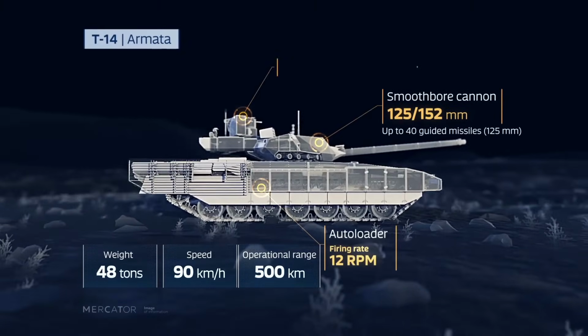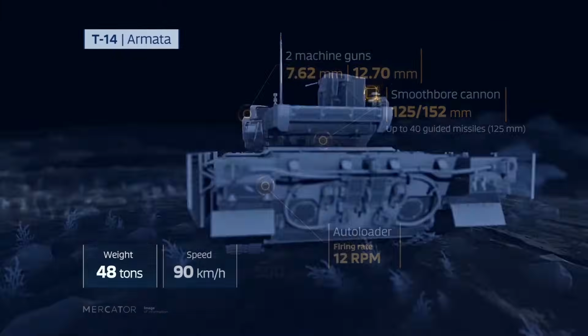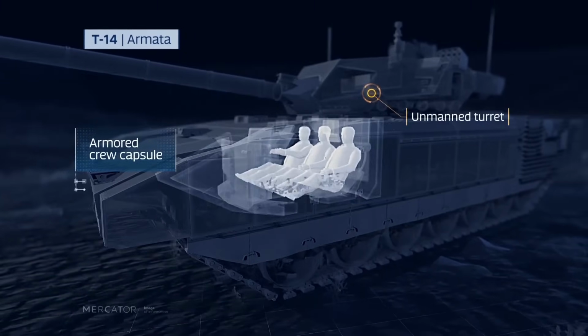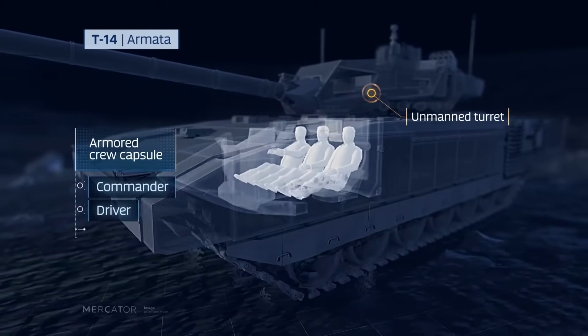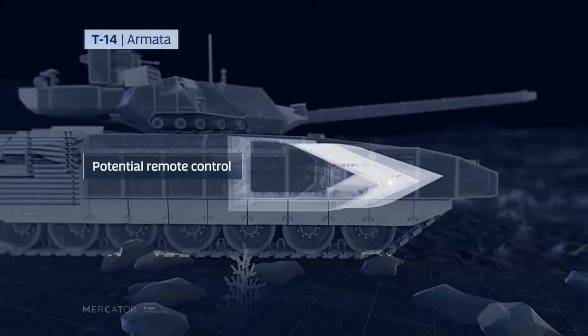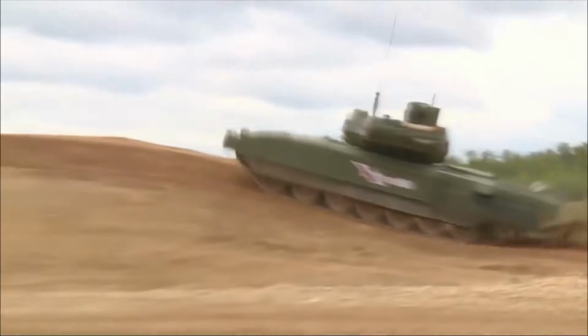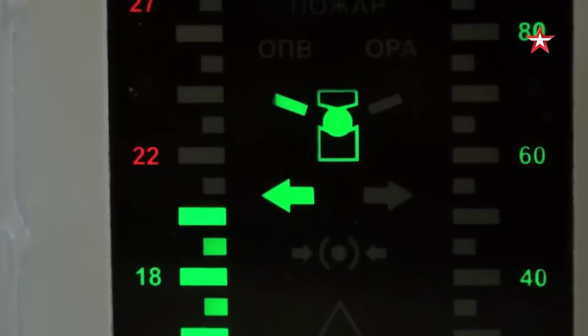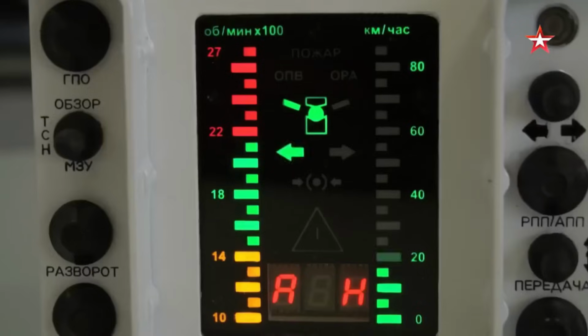Moving to an unmanned turret is a massive engineering flex. It makes the turret smaller, lighter, and a much harder target to hit. Plus, even if the turret takes a direct hit from an anti-tank missile and the ammo detonates, the crew sitting down below in that titanium tub still has a very high chance of surviving. It is a monumental leap forward in crew survivability.